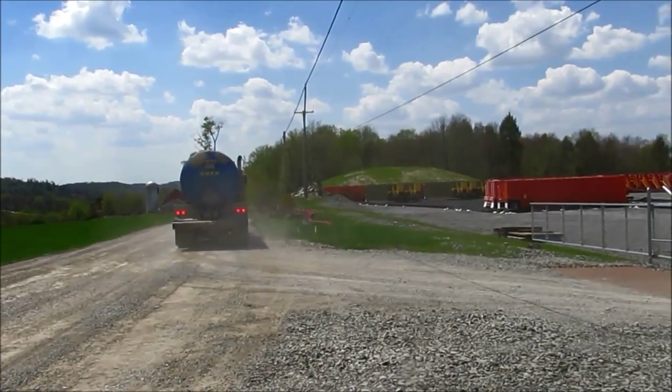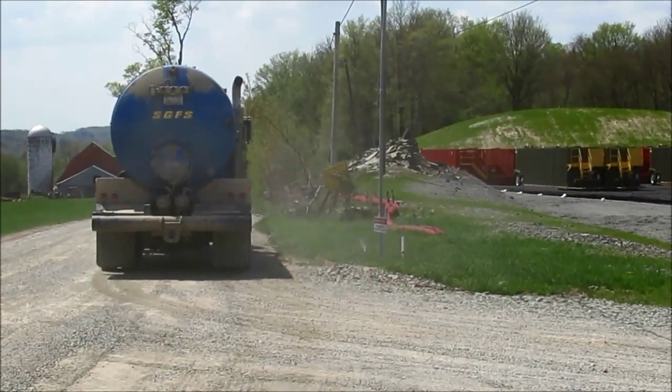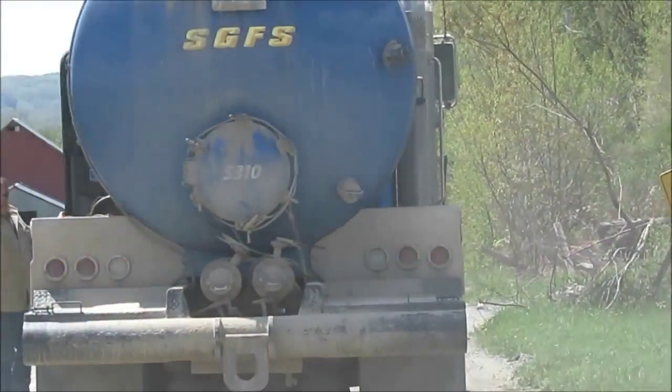See if he's able to close the gate. He's leaving, but he's going to park. It's so sunny out, it's hard to see.